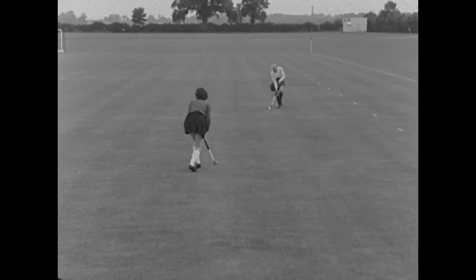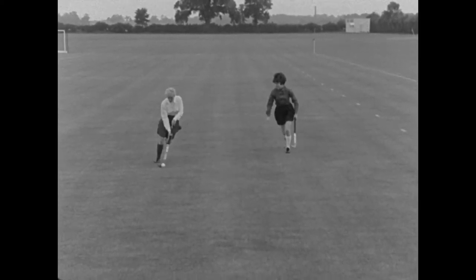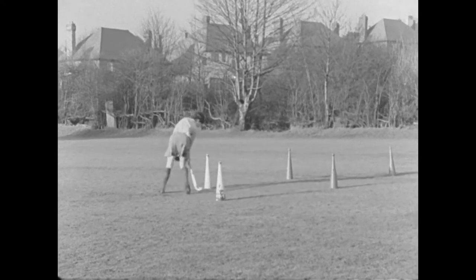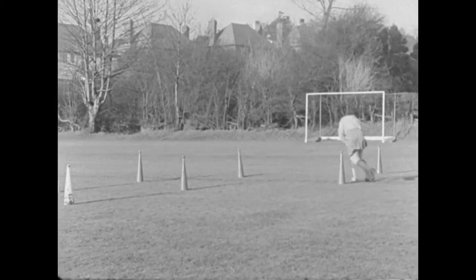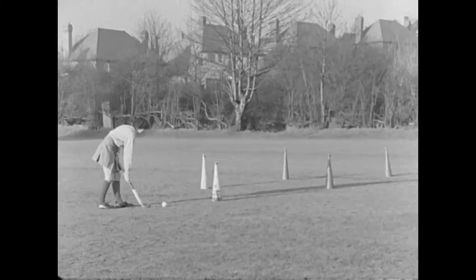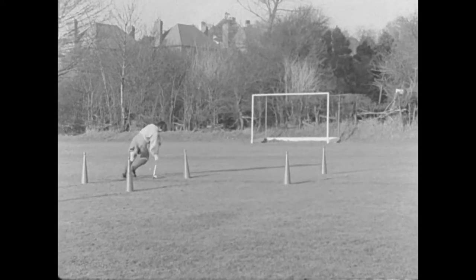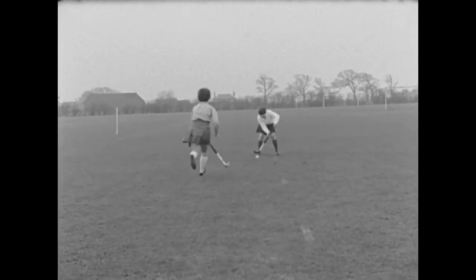With the reverse dodge, the player's shoulders must be kept square. Just a quick reverse of the stick and away. To practice dodging in different directions, the skittles are placed anyhow at varying distances. Defense players use the same kind of dodges too, round their opponents.